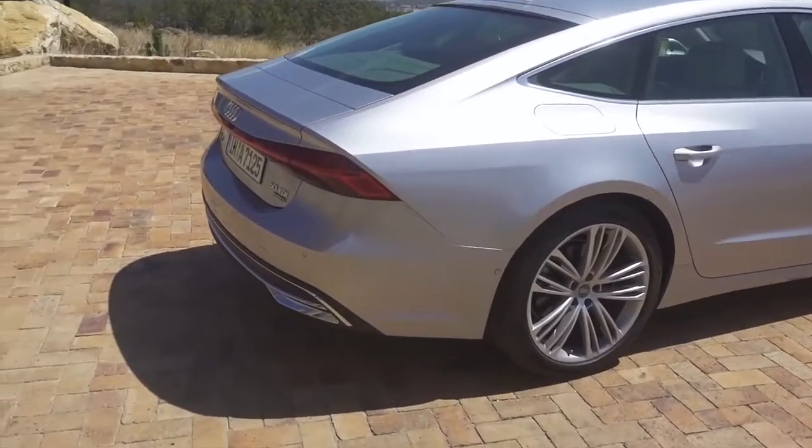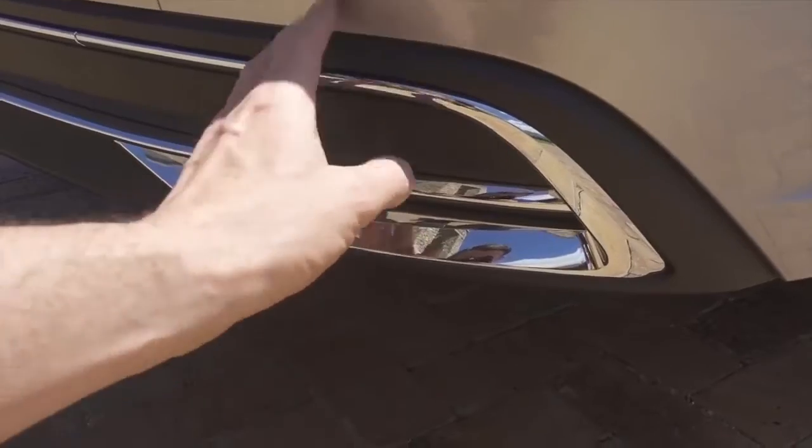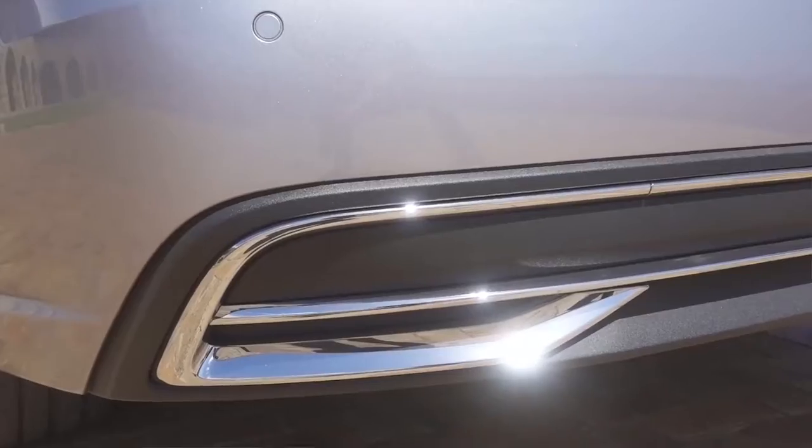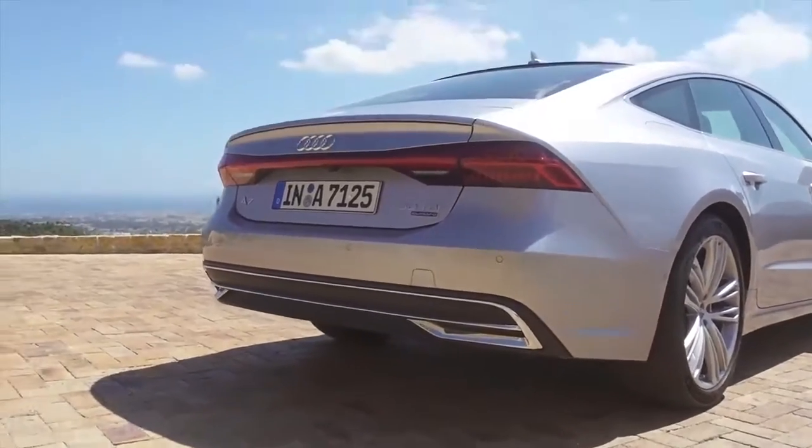Now, there are some things I don't like about this car's design. Just a couple. One is this. I wish Audi would quit using these fake exhausts. The actual outlet for the exhaust pipe is underneath. There's no need for it.